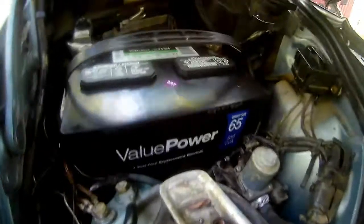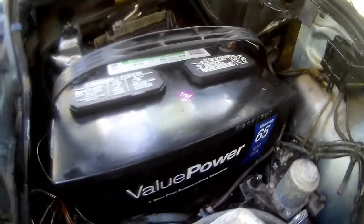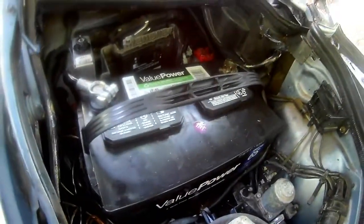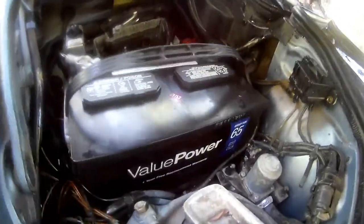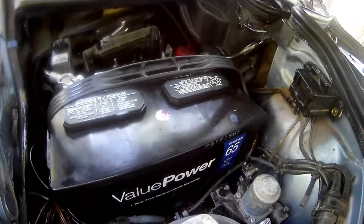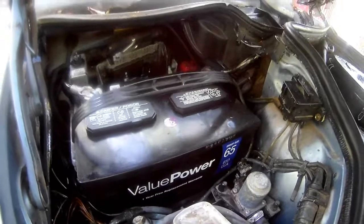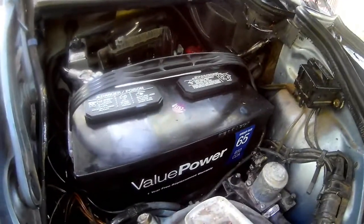Got everything cleaned up and the new battery installed. The configuration of this battery was different. Rather than having the terminals negative here, positive here, I got this one because it was the right size and the right amount of cold cranking amps, but was cheaper. The only one that was listed at the store was a really big expensive one that was more than twice as expensive as this. This is not a brand new car or anything, so we just needed a good working battery in it.